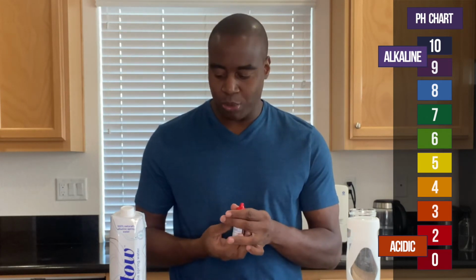So what we have here are pH drops. It's vitally important that we're consuming a beverage that is alkaline. So if we see a red or orange or yellow after I add these drops, it means it's acidic and it's eating the minerals and electrolytes in our body. However, if we see a blue, a purple, or dark purple, it means it's alkaline. Let's see what we get here.